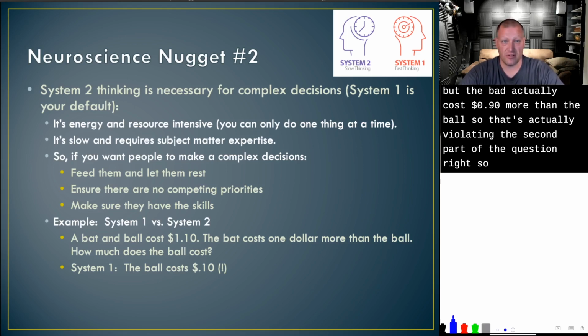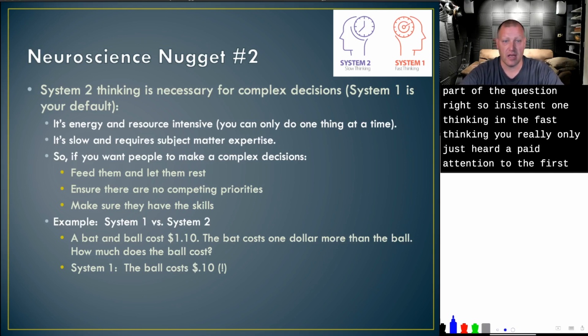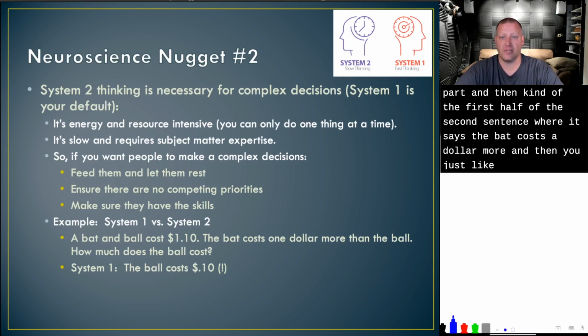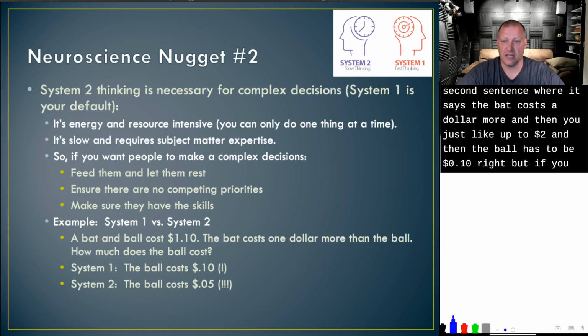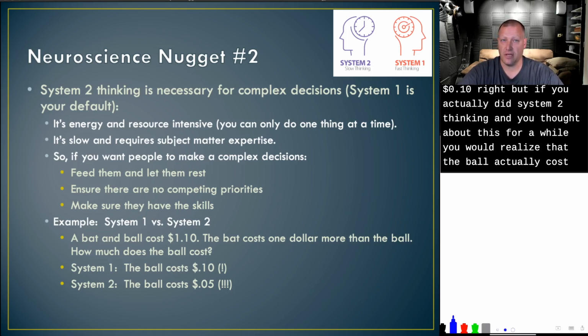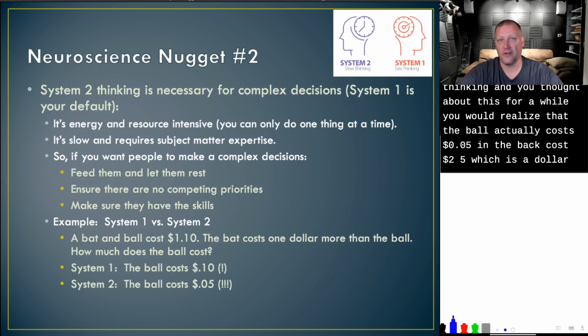All right, so in System 1 thinking, the fast thinking, you really only paid attention to the first part and the first half of the second sentence, where it says the bat costs $1 more, and then you're just like, oh, it's $1, and then the ball has to be 10 cents, right? But if you actually did System 2 thinking and thought about this for a while, you would realize that the ball actually costs 5 cents and the bat costs $1.05, which is $1 more than the 5 cents.